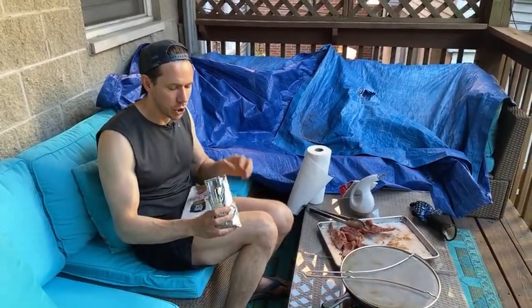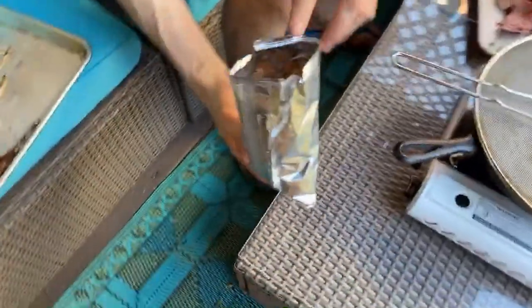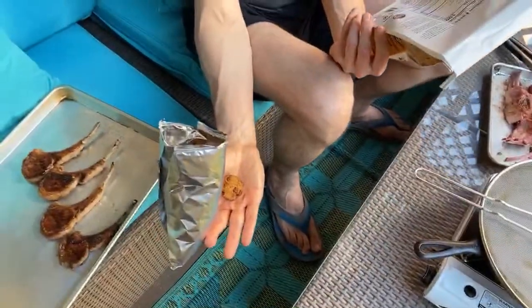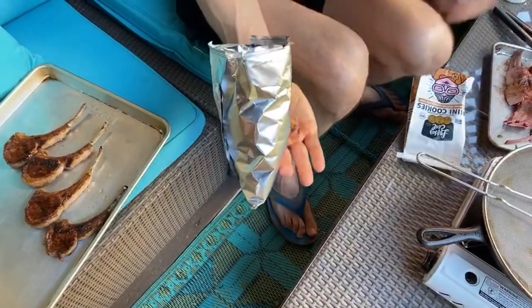So let's see the macros. So check it out. Here's the cookie. All right. And we got a super chat when you're done with that. You grab one too. Don't mind if I do. Now it says 3 of these cookies, here's the size, has 6 net carbs. To me, that's not quite keto because they're not huge, but let's see.